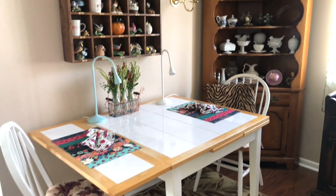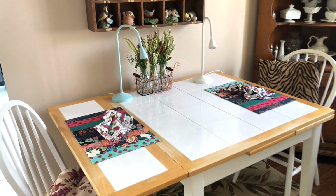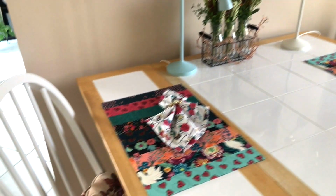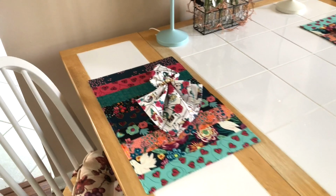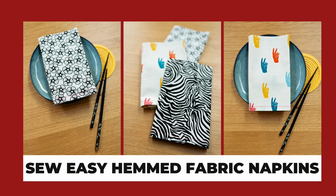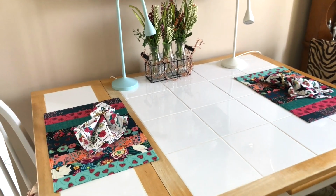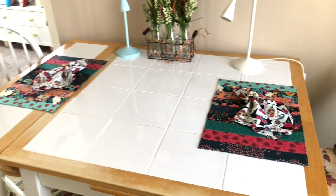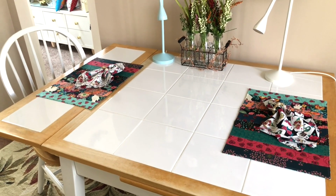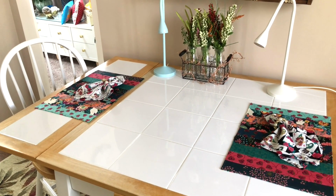You can see I've totally cleaned the table, and I want you to see that I have those jelly roll placemats and also the hemmed napkins. And so you can see I really do use the things that I share on the channel with you. I'm not just cranking out stuff for the sake of cranking out. I really use everything. And that's why I'm confident in sharing the different projects with you, because they get use and I know they hold up.